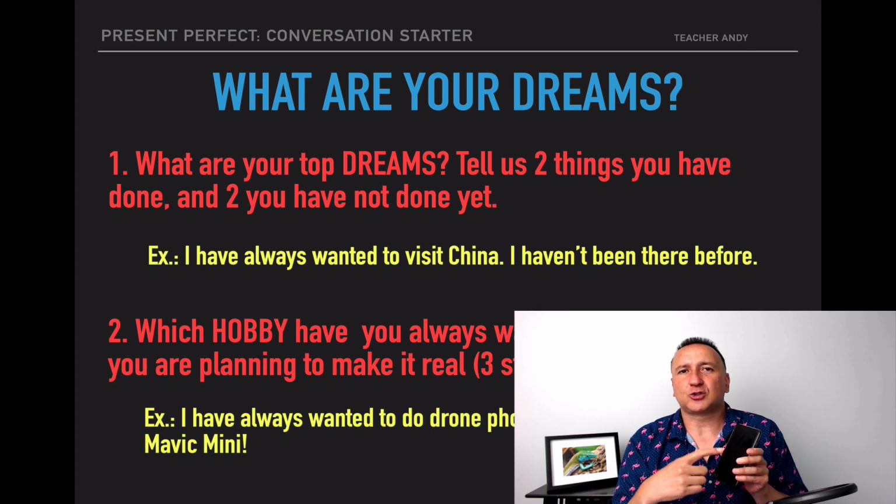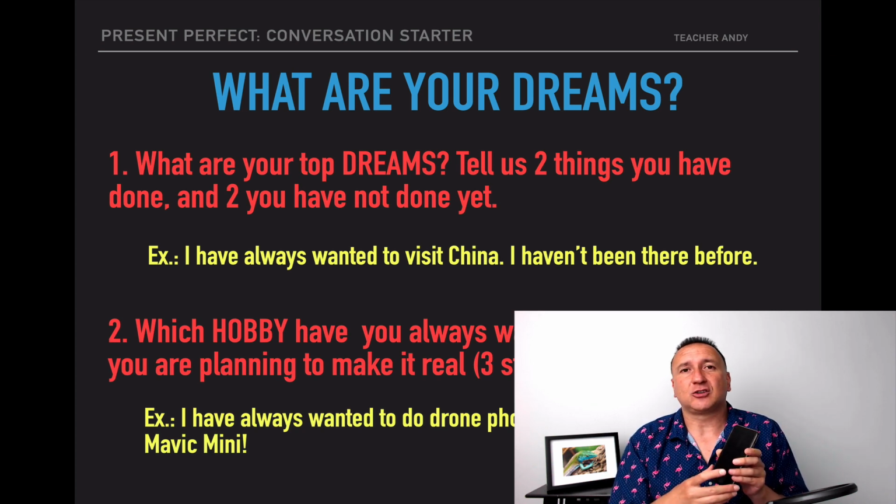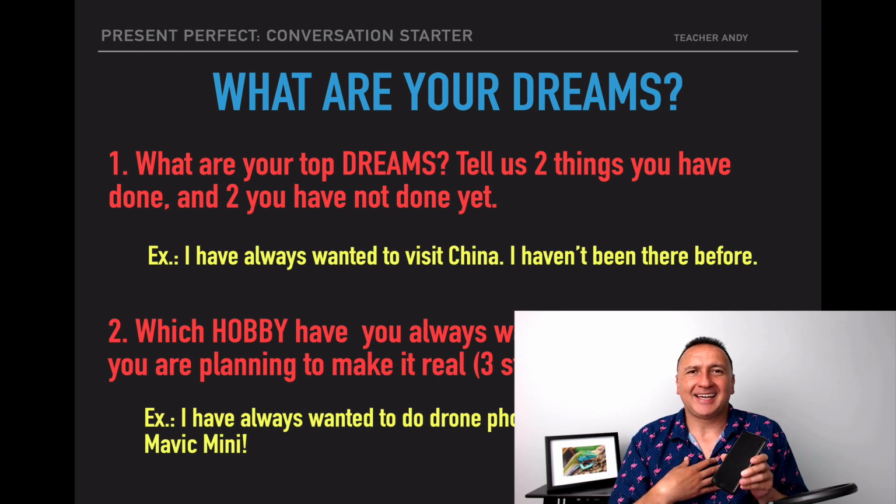But if you use the Google Translate app, then you can actually be participating in the lesson even if you do not understand at the moment. We can use technology right now to be very independent from the teacher, and that way we can learn the language so much more easily and so much more independently, okay? So again, try to record yourself, send me the recording so that I can hear what your dreams are.